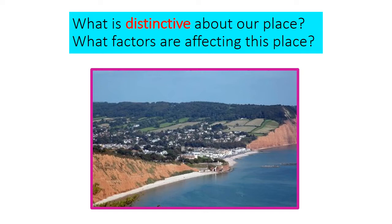So, just a little recap of what you should have done already in your exercise books. This picture here that you can see, Sidmouth, what is distinctive about it? So you might get a picture in an exam. It probably won't be of Sidmouth, it would be of another place, but it might ask you to state what is distinctive about the place in front of you or the figure that you looked at.